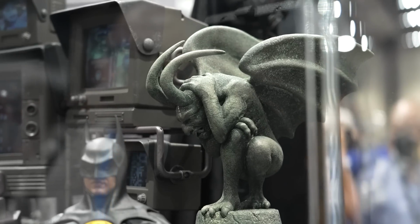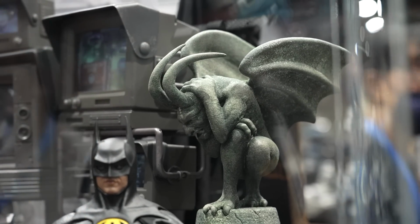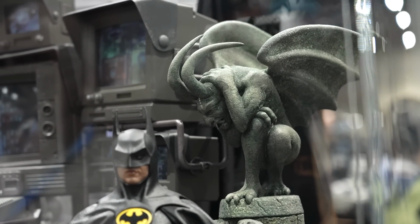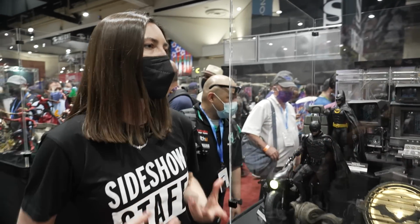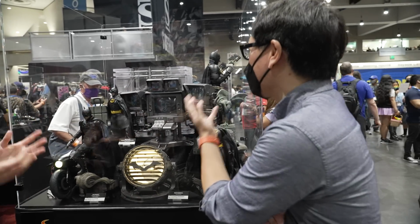Oh, I see a reissue of Batman 1989, the DX09, I believe, but now with a new gargoyle display. Yes, and we've even got the stone textures and the broken wood boards and beams. Just a great chance for collectors to really practice their posing and use the environment to inform the way they want to display their characters. I can't believe they're doing essentially the Bat computer as well.